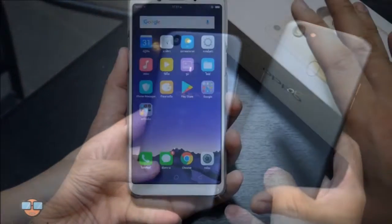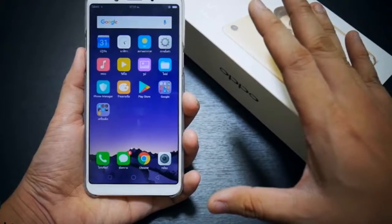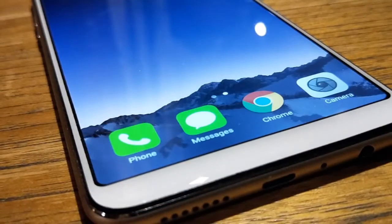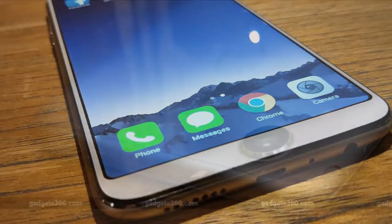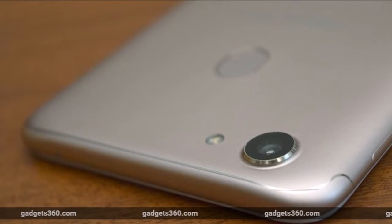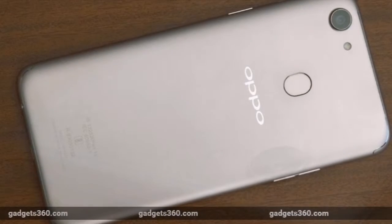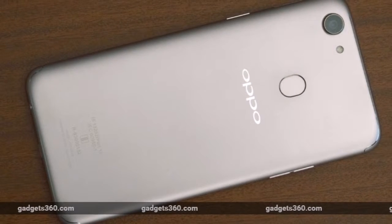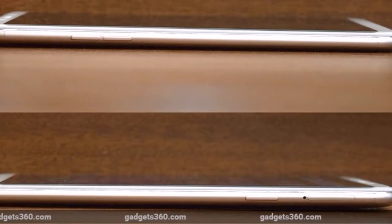The phone packs 32GB of internal storage that can be expanded up to 256GB via a micro SD card. As far as the cameras are concerned, the OPPO F5 packs a 16-megapixel primary camera on the rear and a 20-megapixel front shooter for selfies. The OPPO F5 runs Android 7.1 and is powered by a 3200 mAh non-removable battery.